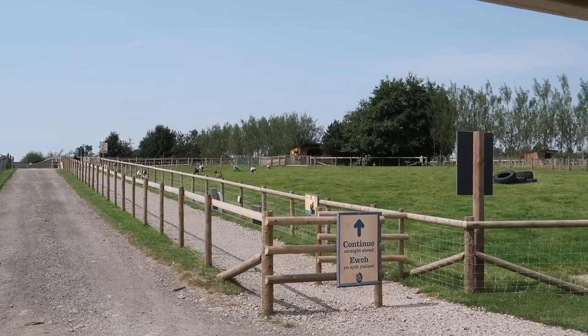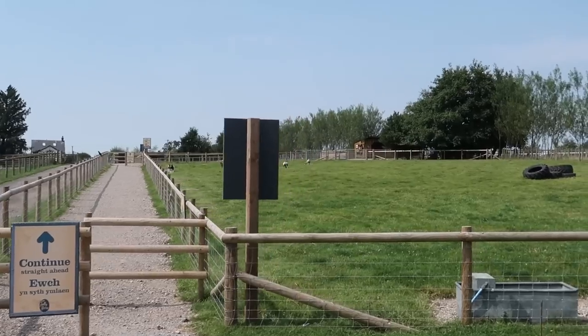So the lamb's fetching for £10,000. Aww. Your lamb out of market.